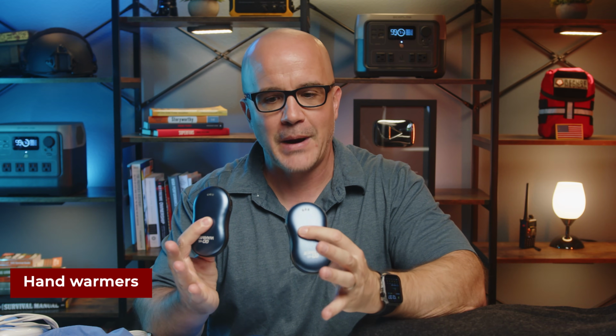Now, another one is a hand warmer. And these are actually electric rechargeable hand warmers, believe it or not. So again, when we talk about power sources in a moment, we'll discuss how we would go about powering these and using that. But keeping your extremities, your hands, your feet warm, it's going to be invaluable.